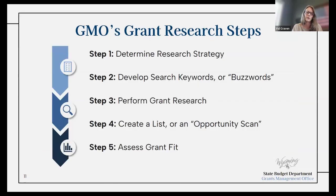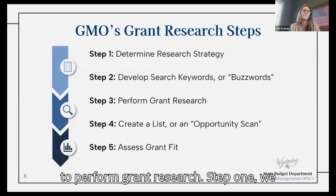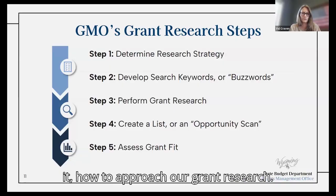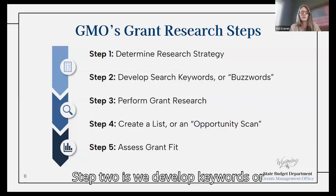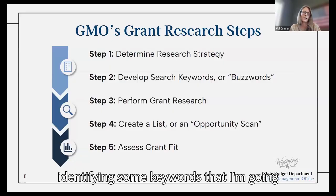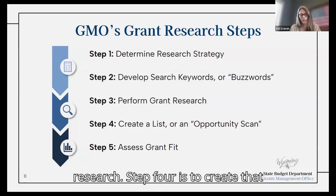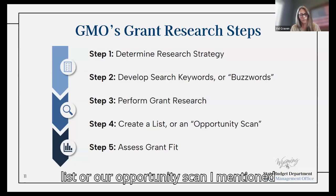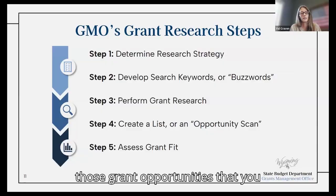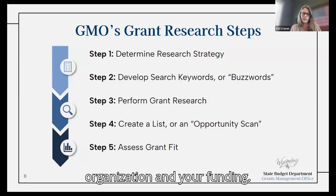Next, let's get familiar with the steps we use at the Grants Management Office to perform grant research. Step 1, we determine the research strategy. These are the questions we ask about how and when to approach our grant research. Step 2 is we develop keywords or buzzwords. Again, you're going to have an opportunity to participate in identifying some keywords that I'm then going to use in my live grant research. Step 3 is to perform the grant research. Step 4 is to create that list, our opportunity scan I mentioned earlier. And step 5 is to take all those grant opportunities that you identify in your opportunity scan and decide which of them best fit your organization and your funding needs.